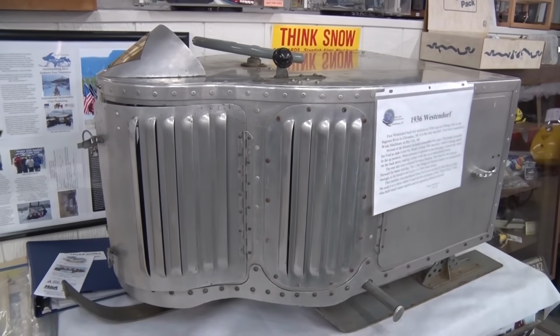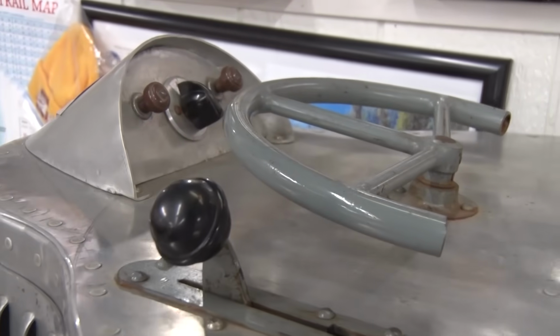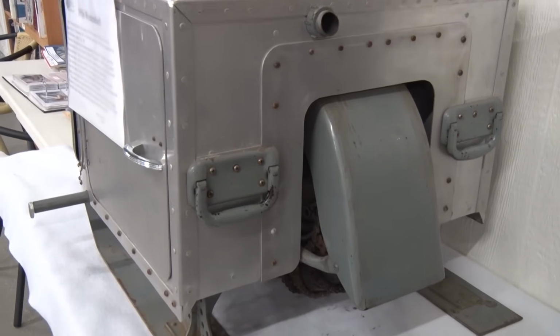Okay, here we have a 1936 Westendorf. It was made in Bay City. The guy's name was Westendorf, that's why they call it that. He worked for the Wicks Machine Company out of Bay City, and he wanted to get further out into Saginaw Bay fishing. He was an ice fisherman.